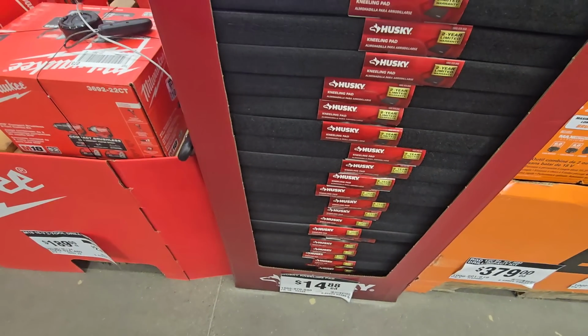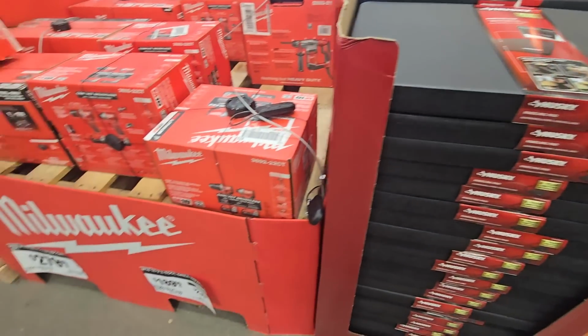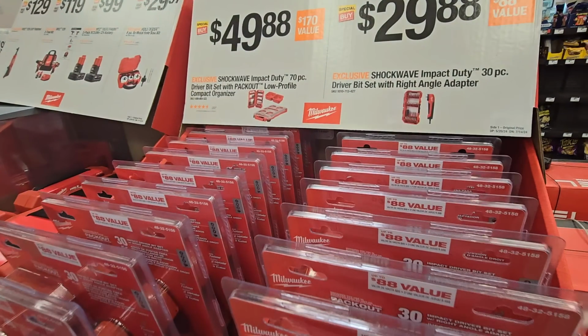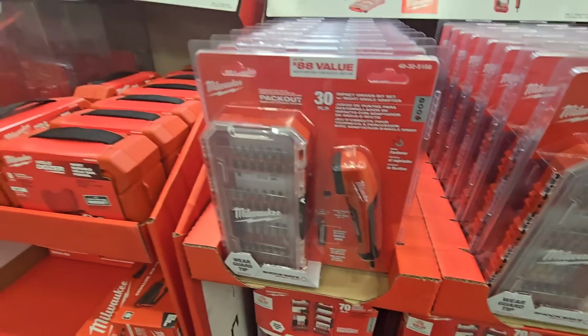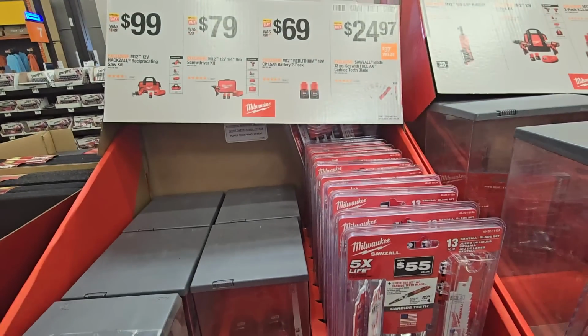So you guys just see from the widgets. And obviously, make sure you guys buy your safety equipment, even for your knees. $14, just under 15 bucks there. $29.88 for the 30 piece with the right angle adapter. This is actually a really nice deal, especially that adapter. It's worth that much by itself.